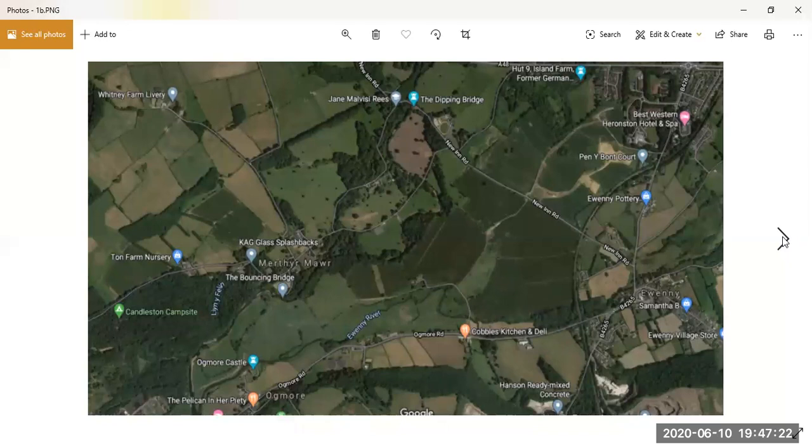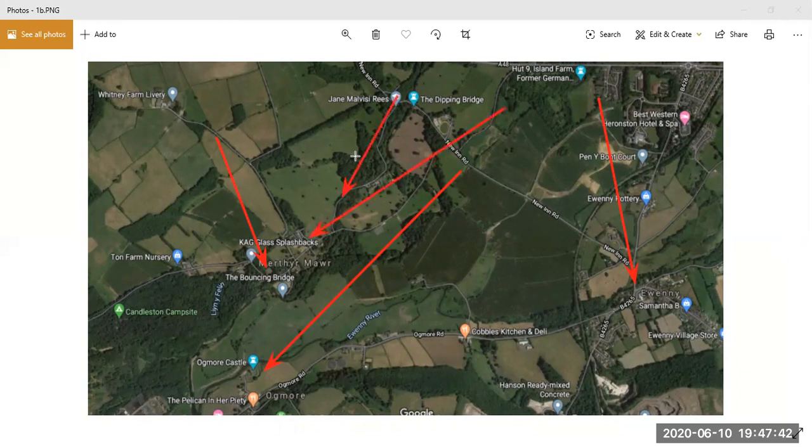So the map itself, for Ellen's point of view, because everyone knows where these sites are, that is Uenni. That's Ogmore Castle, which we visited a few times. This is Merthyr Mawr. And on the way through to Merthyr Mawr, along these two roads, there is Merthyr Mawr House. Now, to actually get into the back of Merthyr Mawr House, you need to drive down here, and there is the church.